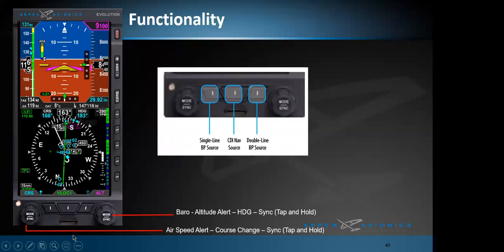So we talked about the two knobs, but the three buttons across the middle. We mentioned those a little bit, but basically the two on the outside are your RMI pointers, which you'll have two of. So you can do your source selector for GPS one, GPS two, nav one, or nav two. And the middle one is your nav source for the CDI, what's going to drive the autopilot, what's driving your navigation.